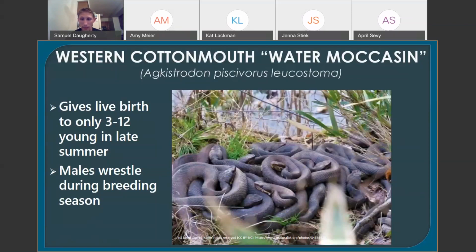Just like the copperhead and other pit vipers, they give live birth. Just like copperheads, they don't have many. And the males actually do this pretty interesting behavior where they try and wrestle each other, especially during the breeding season or if there's a female nearby.